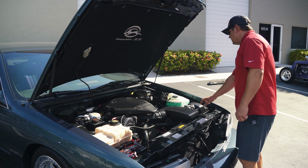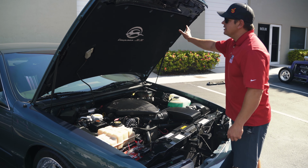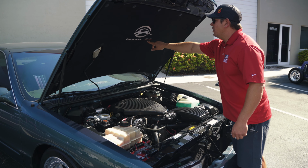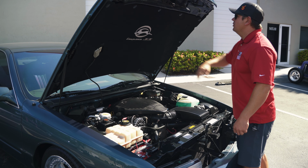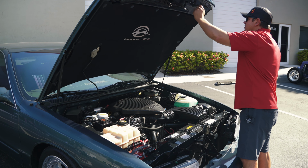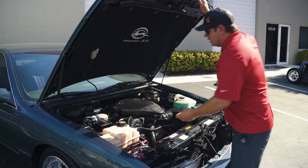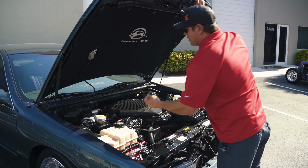Airbox is very clean, still has a factory airbox with a K&N. Your insulation is extremely clean. This is an upgraded one with the etched in Impala SS, and it just looks beautiful. All of your releases are just nice. There's no rot or rust anywhere. Your coolant bottle looks good, and you can see that the AC is ice cold because it's got condensation all over it.